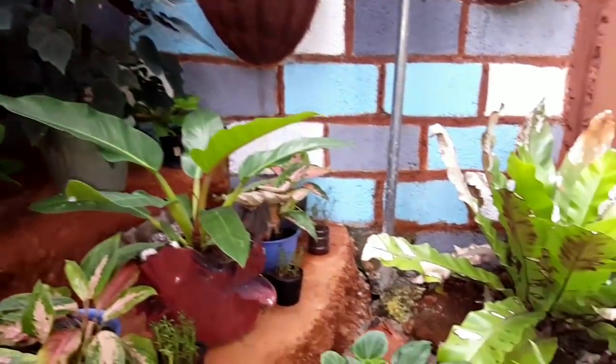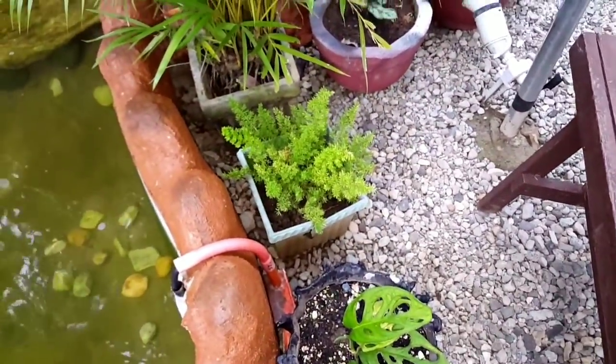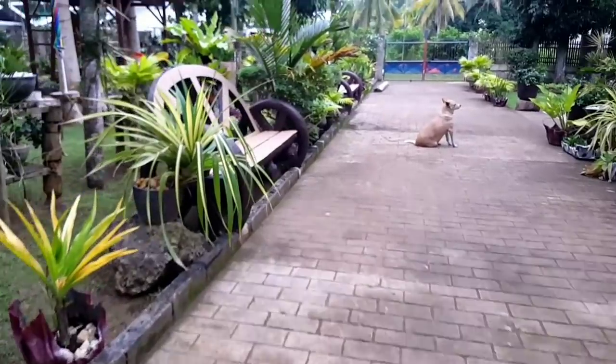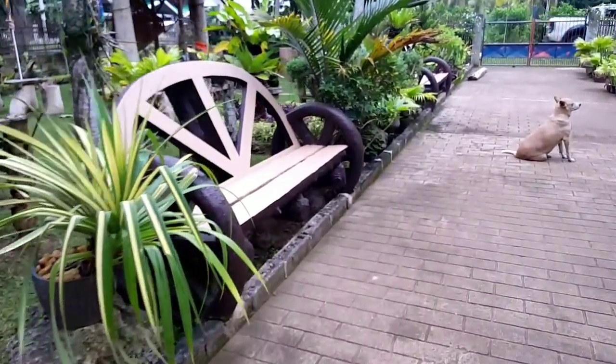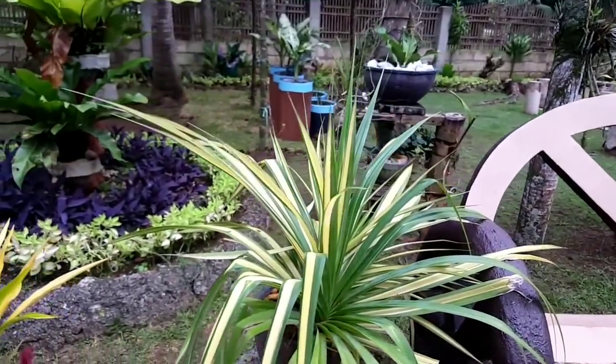So, napropagate na din pala nila yung miliona, guys, kasi may baby miliona na dyan. So, below here is a Monstera adansoni. So, ayan, ito yung makikita nyo view from the grotto, guys. So, this is gonna be the left side. So, ito yung pinakita kanina.